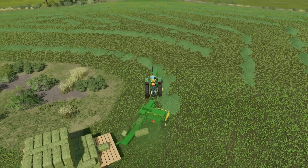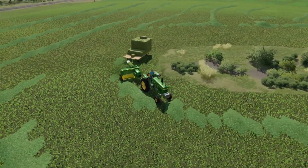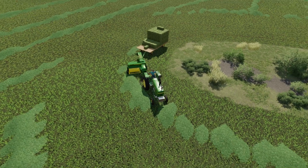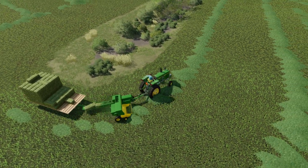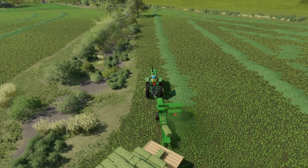Whoa! That was... Where did that... Oh, it's still going. This baler does seem to be occasionally violent when it's ejecting the bales.